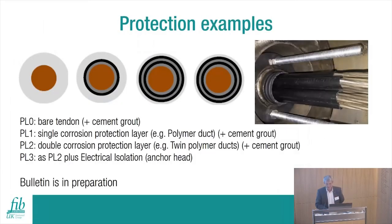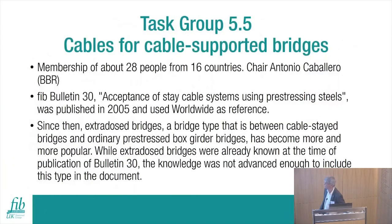So whether it's for the very simplest one, a bare tendon with just some grout, or with a polymer duct and cement grout, or twin ducting, or the final ultra one with electrical isolation on the anchor head, which has become a technique used on pre-stressing tendons now for the very best monitoring of the possibility of corrosion. So that will be an interesting document.